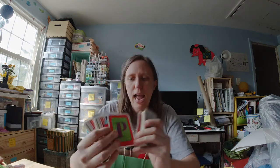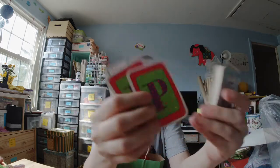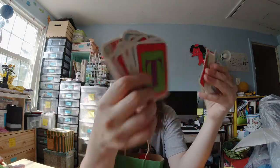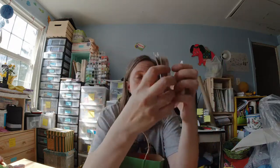These are alphabets. How fun is that? Look, I didn't even realize. I just thought they were cards. They're all alphabets. So my intention was that if they are full decks, the kids group that I work with can never get enough cards. So I always keep card decks on hand for that. And I'm so excited these are letters.